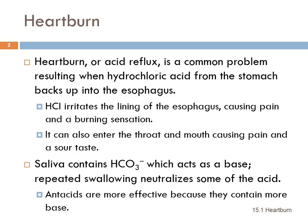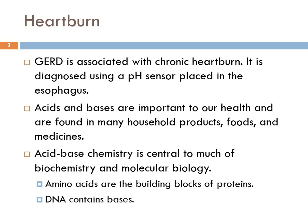Does the saliva act as a bicarbonate buffer? Yes. Your body has a very sophisticated buffer system to keep the pH of all your tissues where they're supposed to be. Very interesting. And we're going to talk about buffers and how they work.